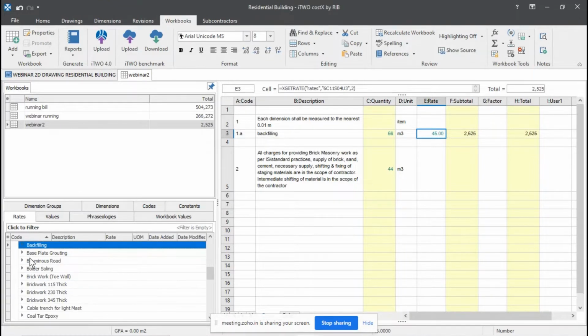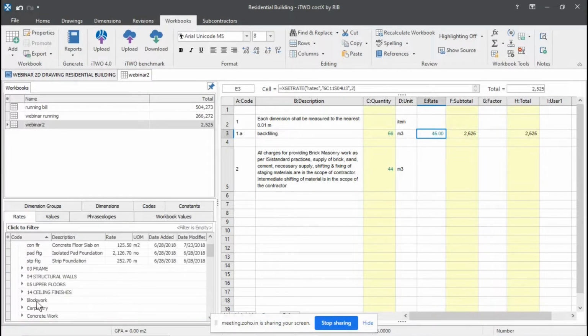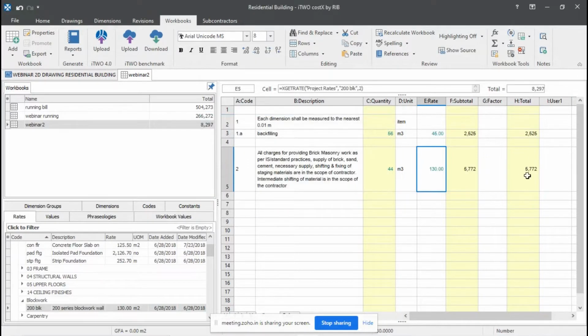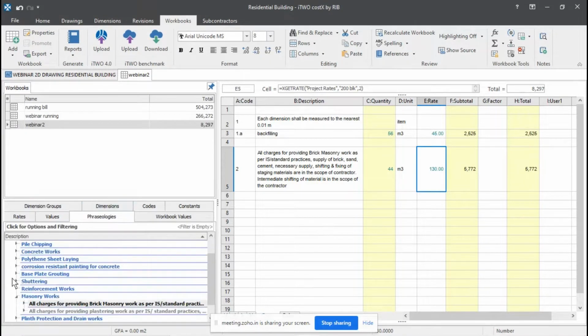Let's go for report. Link it, click and drag, say update. My price is updated. Similarly, you can put in the data for different dimension groups on the workbook pretty easily, and they will be live linked. I'm gonna do it for another one. I'm gonna go for the concrete works.